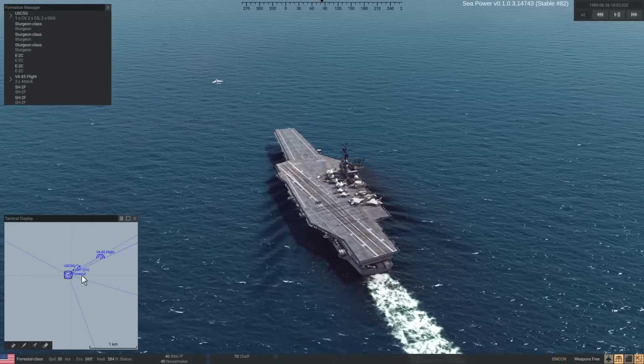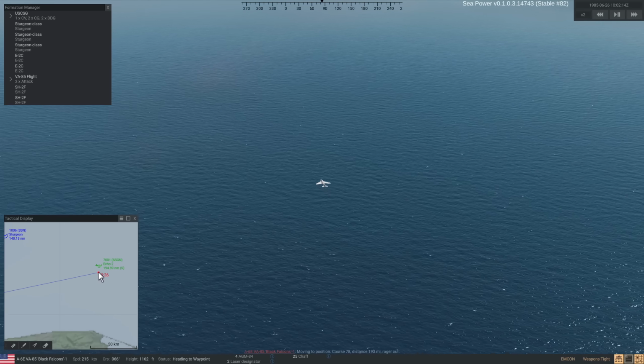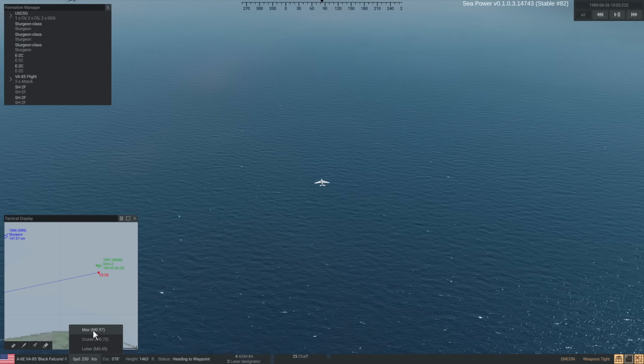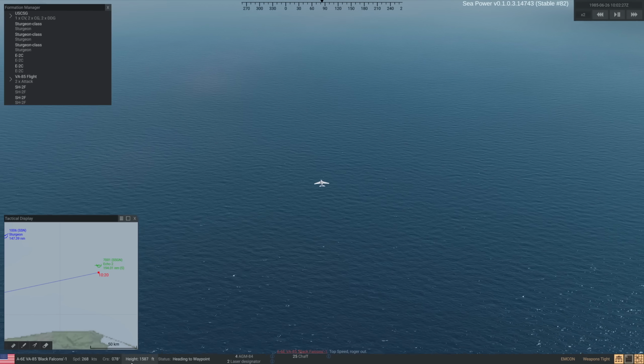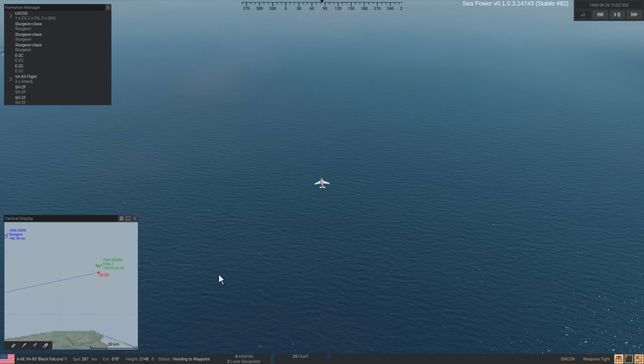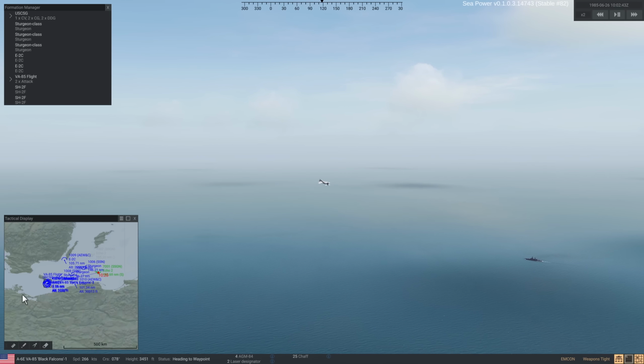Alright, Intruders up. So, Intruder over there. Submarine still surfaced. Lovely. That way. Let's go as fast as we possibly can. Mach 0.97. Let's go moderately high, 20,000 feet. Save a bit of fuel. Right, Intruders are off now. 200 miles at their maximum speed.